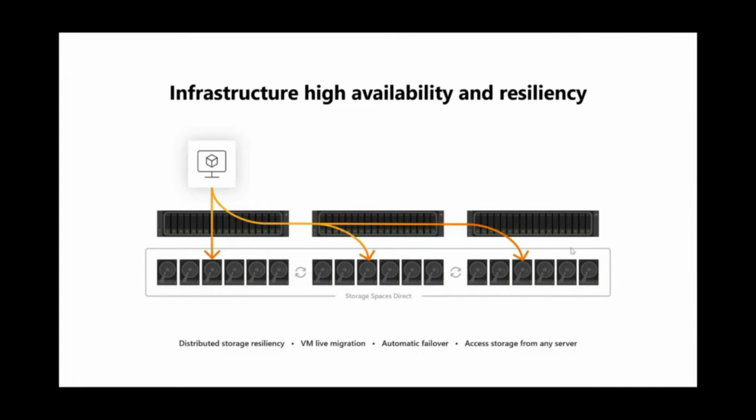Okay. Second piece is, if a physical server fails, the VMs can automatically move or fail over to another machine, and will still have access to its storage due to the software-defined storage provided by the HCI piece. Okay, this is quite interesting.